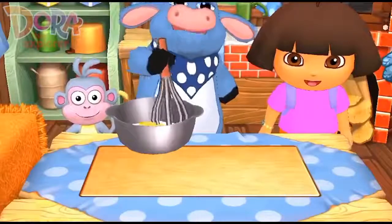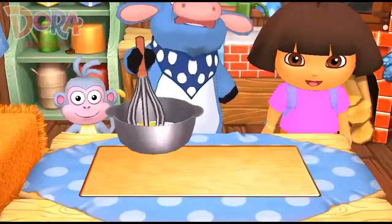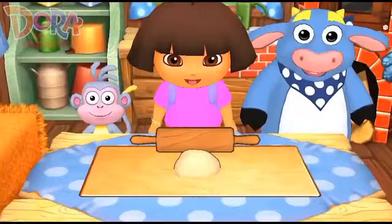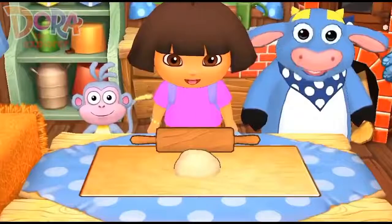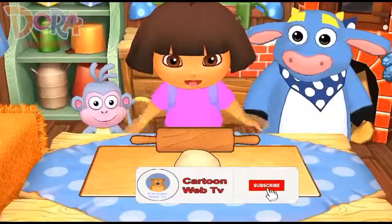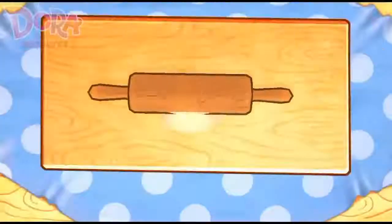Now, let's beat them. All ingredients have to be mixed well. Cookie dough is ready now. Now, let's make shaped cookies with cookie molds and bake them in the oven. Great! Let's do it all together.